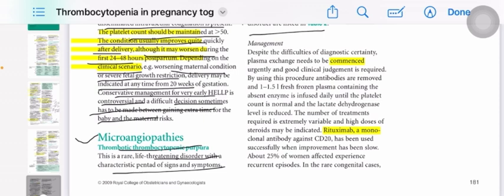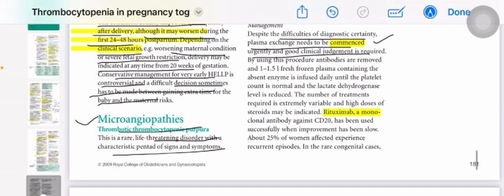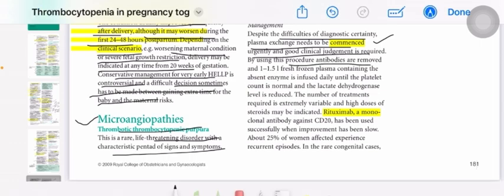So if the patient develops fever along with derangement of liver function tests and renal function tests, that could be thrombotic thrombocytopenic purpura. Despite the lack of diagnostic certainty, plasma exchange needs to be commenced urgently, and good clinical judgment is required. Plasma exchange is very important because of the microthrombi. Using this procedure, antibodies are removed and 1 to 5 liters of FFP containing the absent enzyme is infused daily until the platelet count is normal and the LDH is reduced.